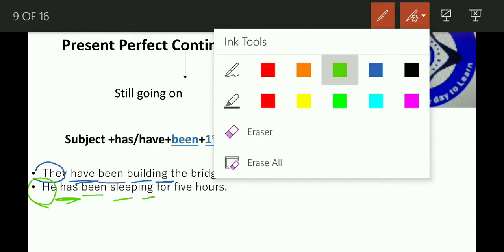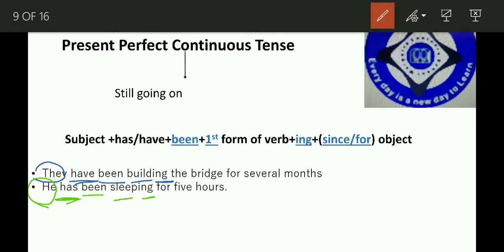Now there is another thing to learn: in the first sentence they are giving a time duration, several months. In the second one they are talking about 5 hours. And they are also using the word for: for several months and for 5 hours.